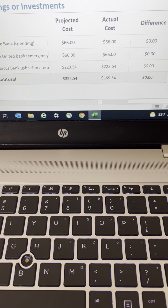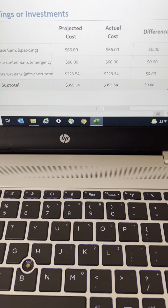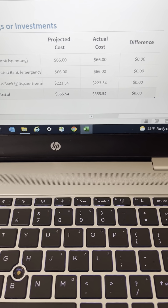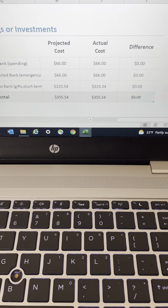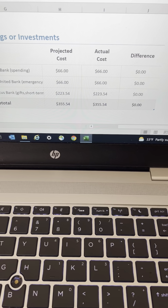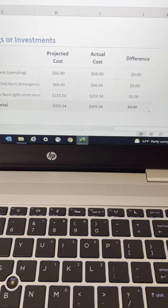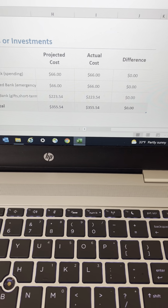Again, I'm going to have to do this every few weeks because each week that balance is going to be higher than what we're looking at here because of the automatic transfers. And that's the difference, I guess, of doing it with an account versus an envelope. But again, I'm not somebody who really carries cash, so this kind of works better for me.